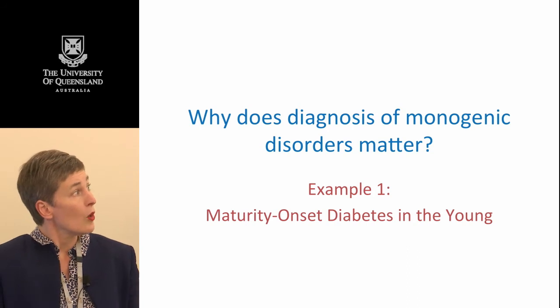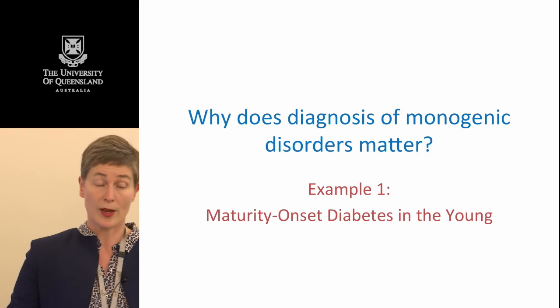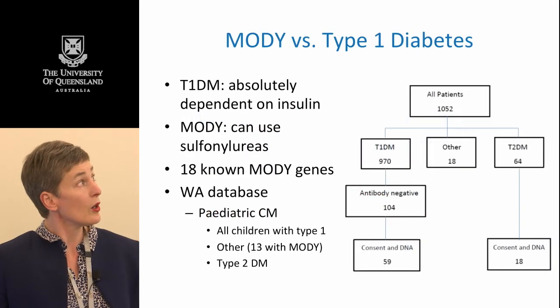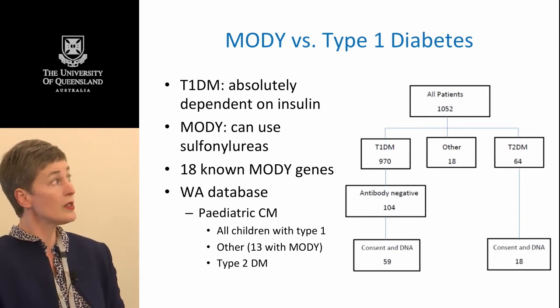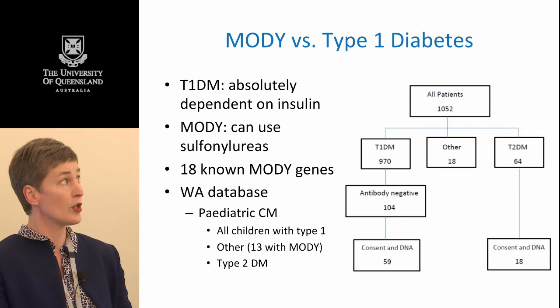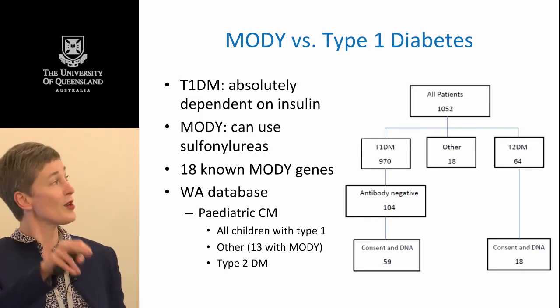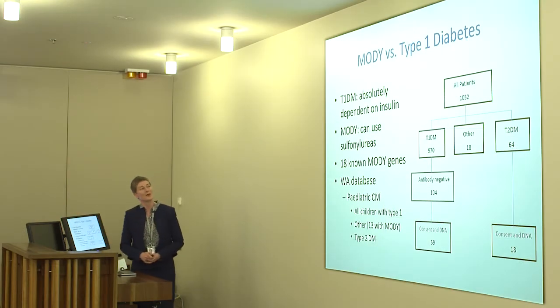So why would you want to do it? Because it makes a difference. And I want to use some examples, and this is absolutely fresh off the press. Maturity onset diabetes in the young, okay? So this is a type of diabetes which is not usually insulin dependent. Many of these people can use sulfonylureas, whereas in contrast, if you've got type 1 diabetes, you are absolutely dependent on insulin. Okay. 18 known MODY genes at the moment.